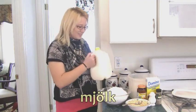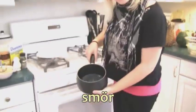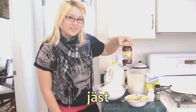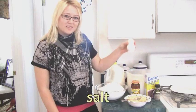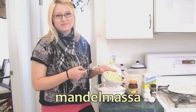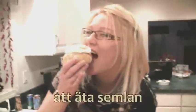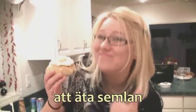Mjölk. Vetemjöl. Socker. Smör. Jäst. Salt. Kardemumma. Mandelmassa. Grädde. Ägg. Att äta semlan.